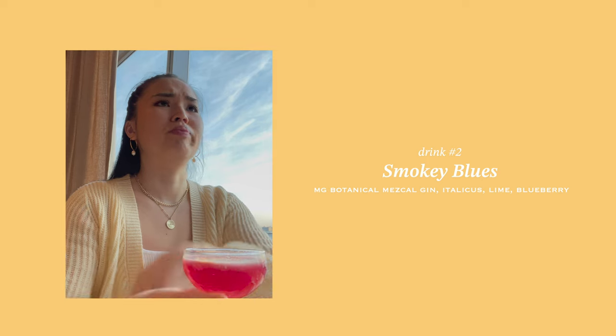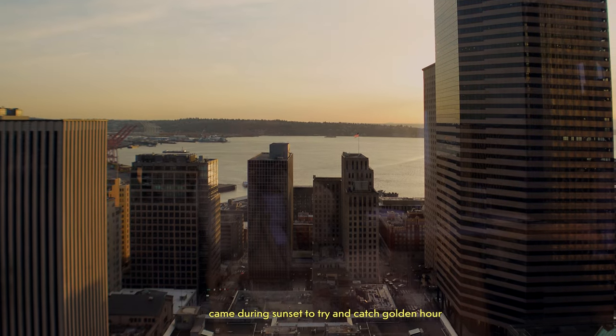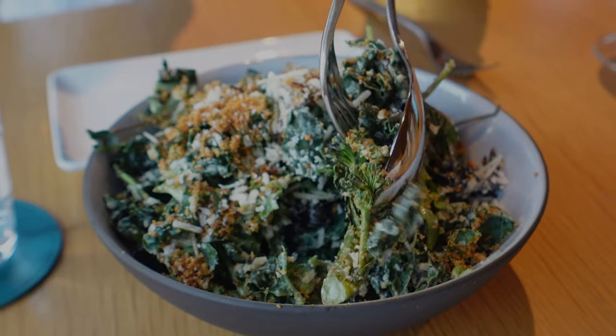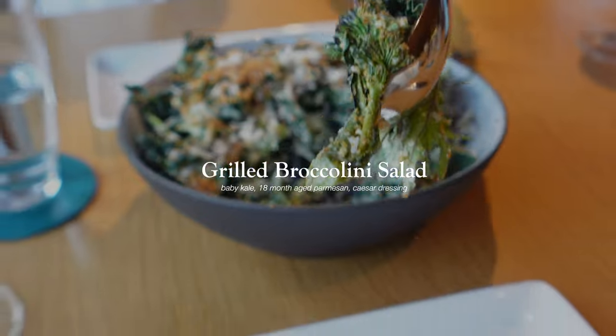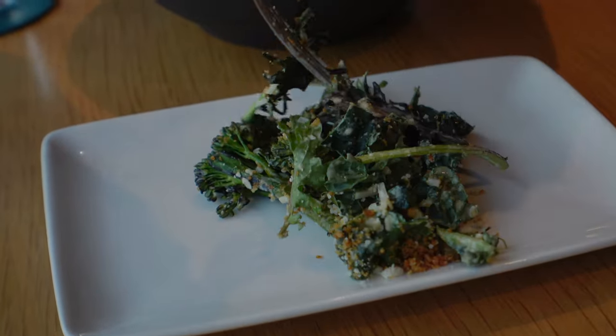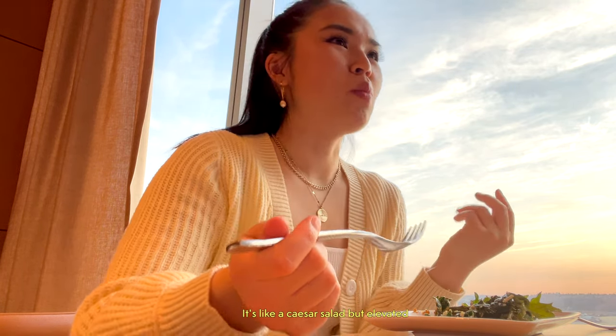Have a bit of this. What is it? Ooh. I was not expecting that. It's like a Caesar salad, but elevated.